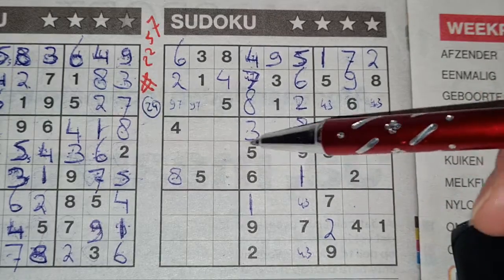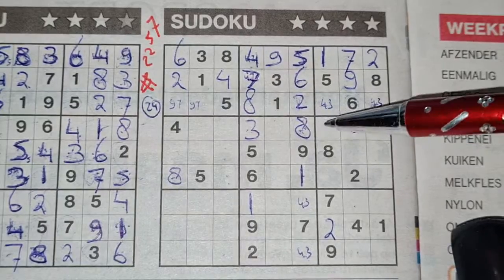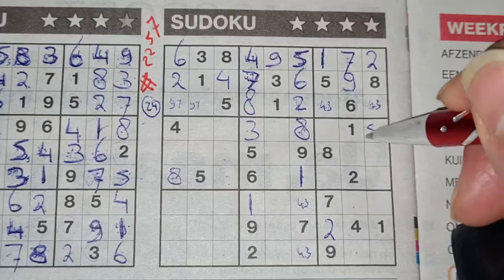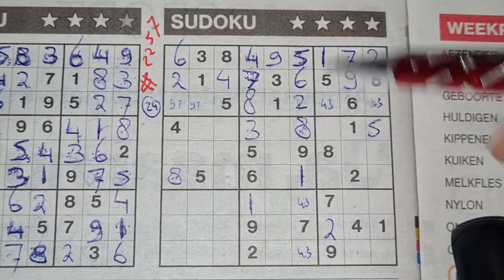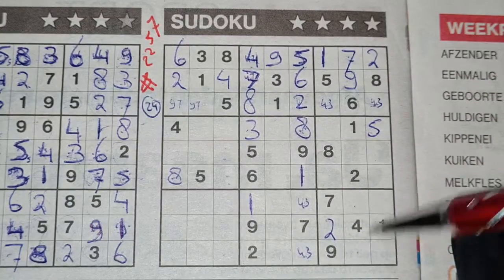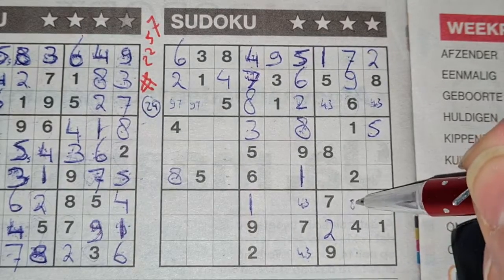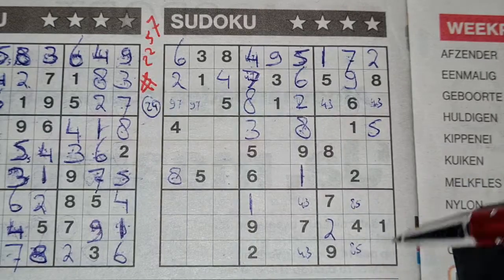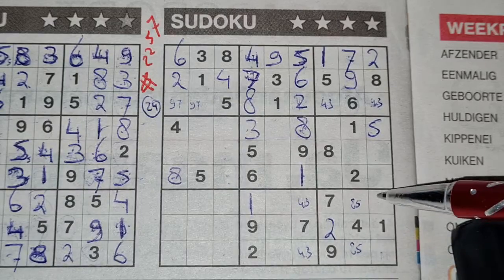5 in this row, 5 in the middle row. So the row above, only 2 places for the 5 should be here or there. We see there 5, no 5 there. 5 should be there. We have a pair. Look, 5 and an 8 in this column. 5 and an 8 in the last column. So the column between, the 5 and the 8 goes in those 2 boxes as a pair. 5 and 8. The other pair in this big square should be for the numbers a 3 and a 6. 3 and a 6.